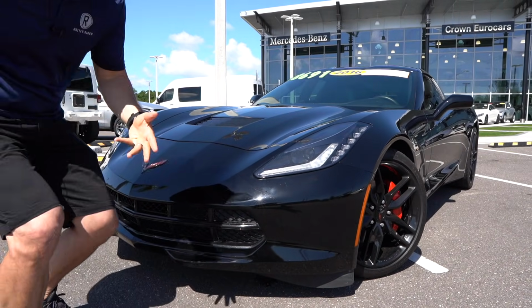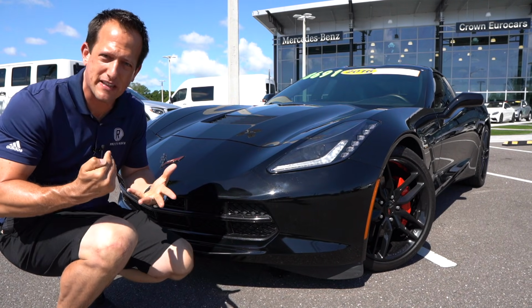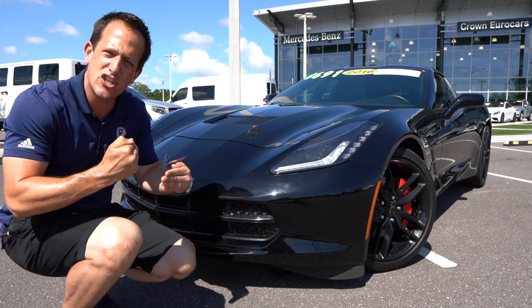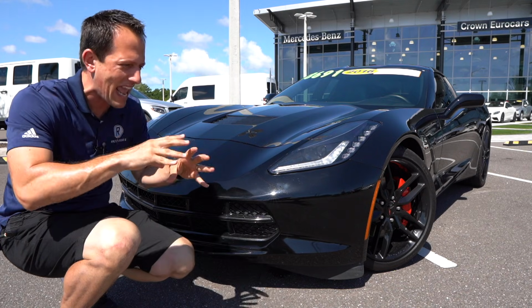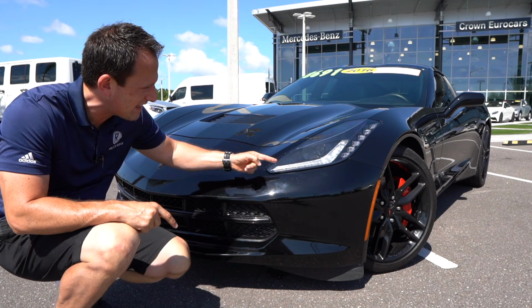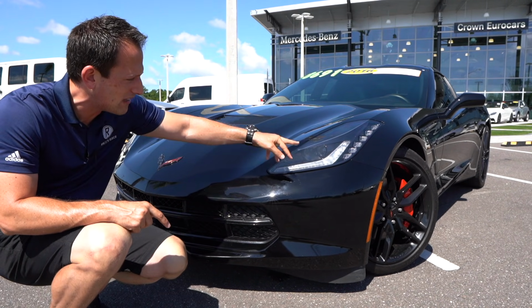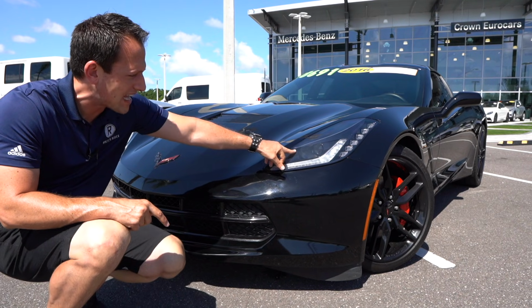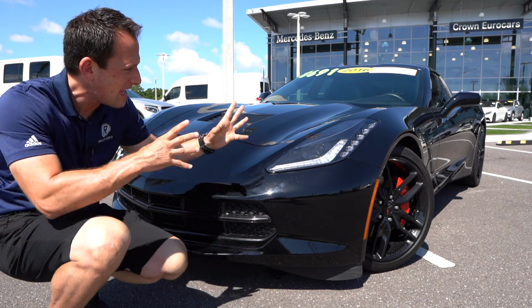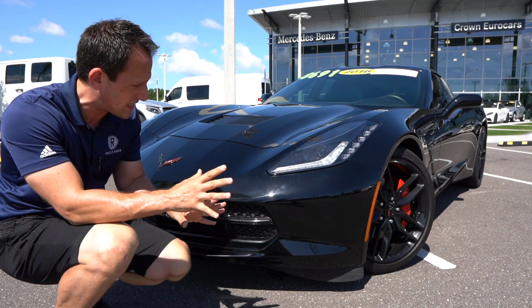Really has a Stingray appearance to the front end of the car. And that's what I've always liked about the Corvette, is that no matter what generation you're going with, it has those particular styling touches. You can see what they did with the headlight design. You got full LED turn signals, daytime running lamps, and that projector beam style headlight in there, blacked out. And with the black vehicle, it just looks very, very sinister.